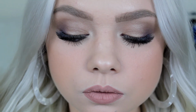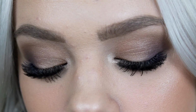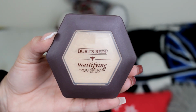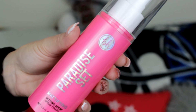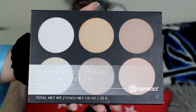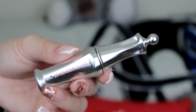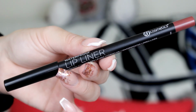If you guys haven't tried any of these products and you're in the market for trying out some new makeup products yourself, so real quick, I thought I would go over some of the products that I would definitely recommend to you guys, and that would be the Burt's Bees face powder, the BH Cosmetics setting spray, the Benefit Hoola bronzer, the BH Cosmetics Spotlight Highlight 6 color palette, the Benefit 24-hour brow setter, and the BH Cosmetics waterproof lip liner.